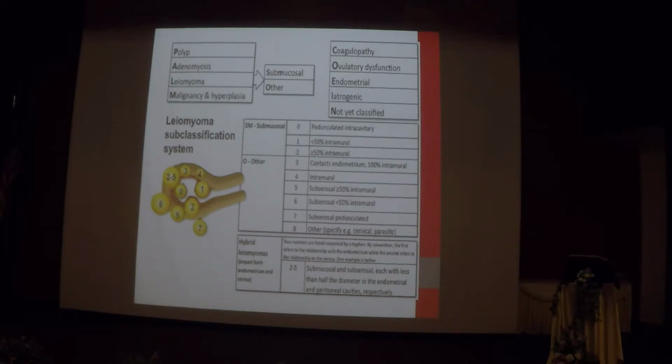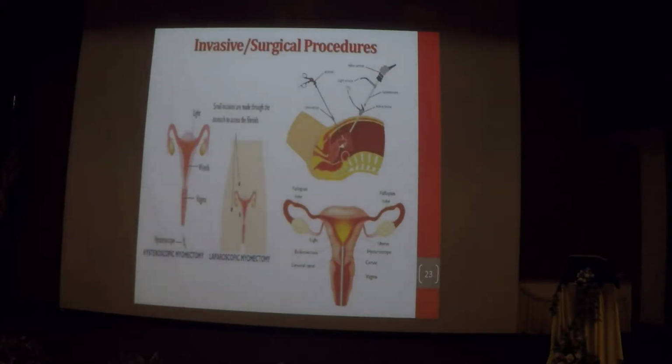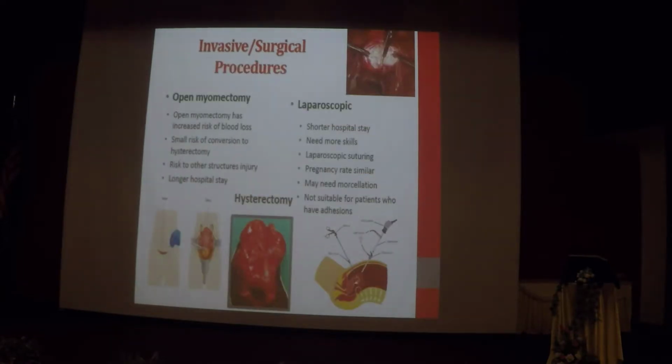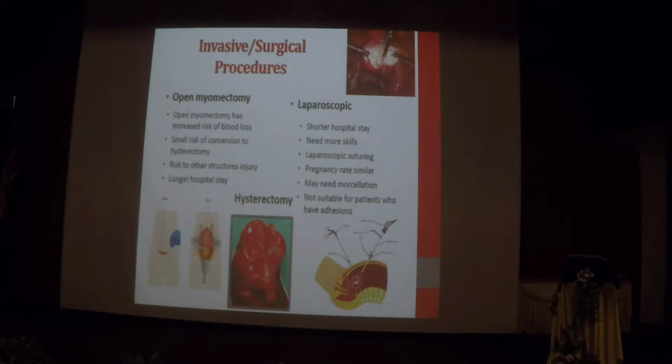Let's look at the treatment options. Previously, the treatment options were medical treatments, minimally invasive procedures, or invasive surgical procedures. In the invasive surgical procedures, you can do many things. You can do a laparoscopy, or a hysteroscopy, or a myomectomy, either open or closed. But these are invasive procedures. In young women who have not completed their family, of course myomectomy is an option.